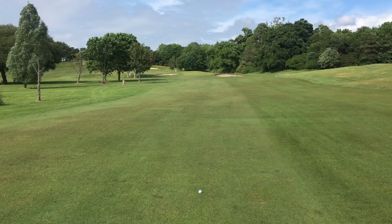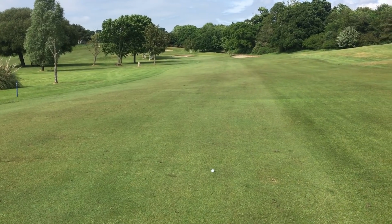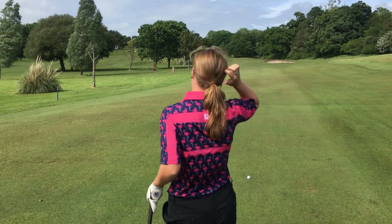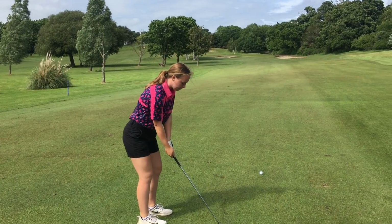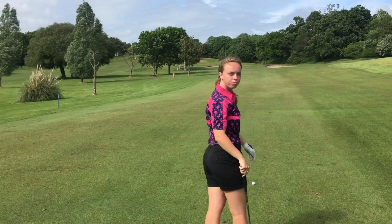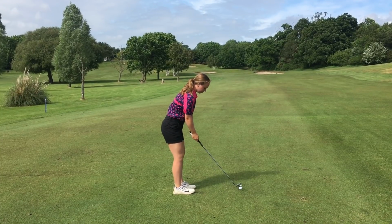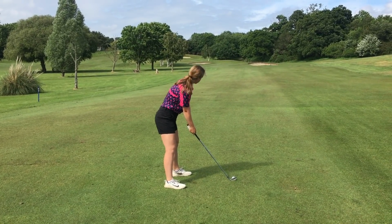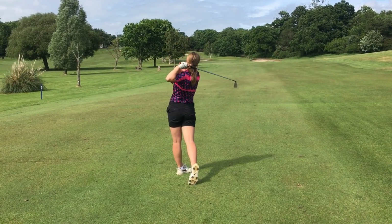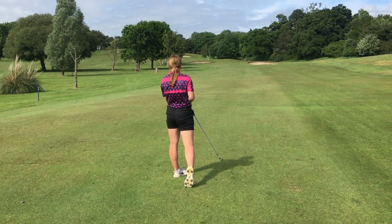176 to the pin, downwind. 176 downwind, club then? Probably a 5-iron, I reckon. Nothing really at the back. No hazard at the back, is there? Just bare grass. What a lovely shot. Hold it.